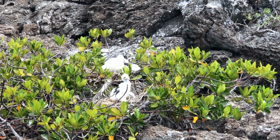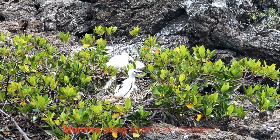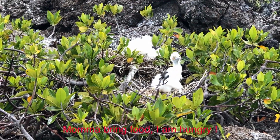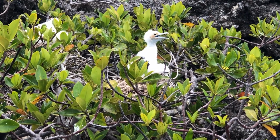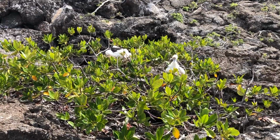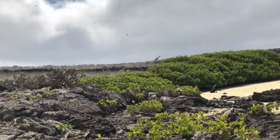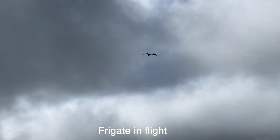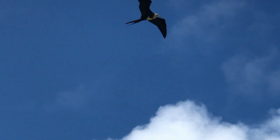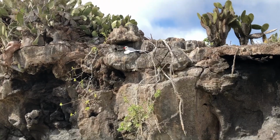Little baby frigates. They look so helpless, so ugly. Face only a mother could love. This is a beautiful one. What bird is this? Red-Beak Tropic. You can see the long tail. Oh yeah, you can see the long tail. You found a nice little nook.